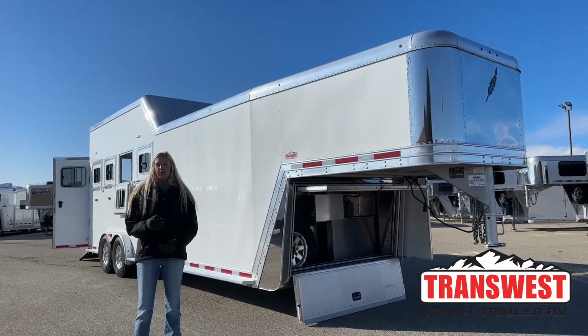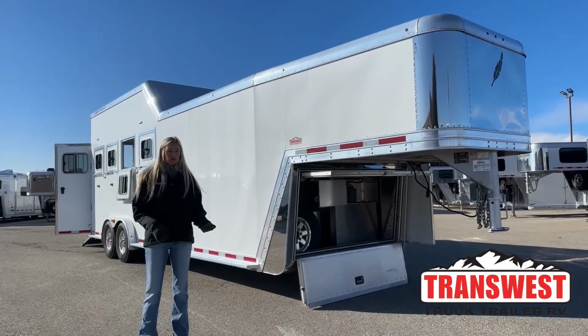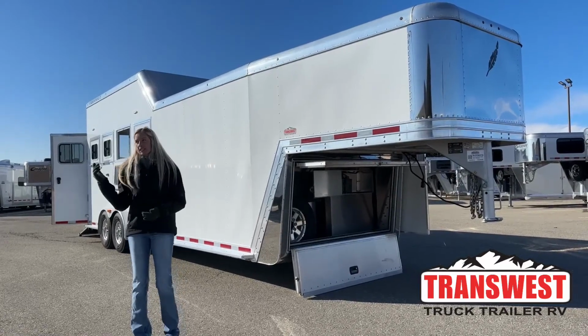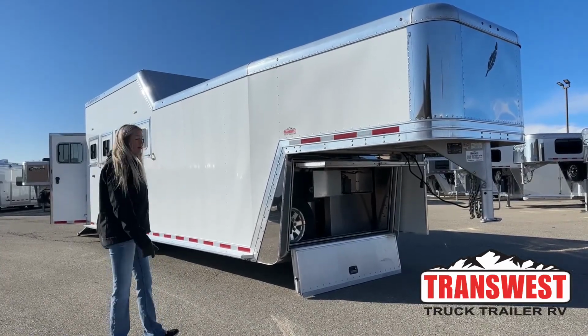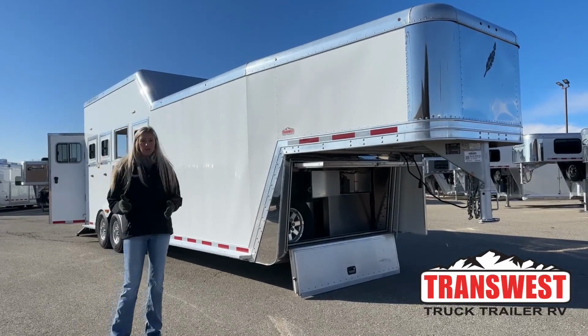Just a quick run through about what happens when we get in a used trailer. So this one came in on trade, came from North Carolina. Once it gets here, it's going to go through our shop and get completely ran through nose to tail and just make sure everything's ready to rock and roll. They're going to do an alignment on anything that comes in that's used, so make sure it's going to pull nice and straight for you.